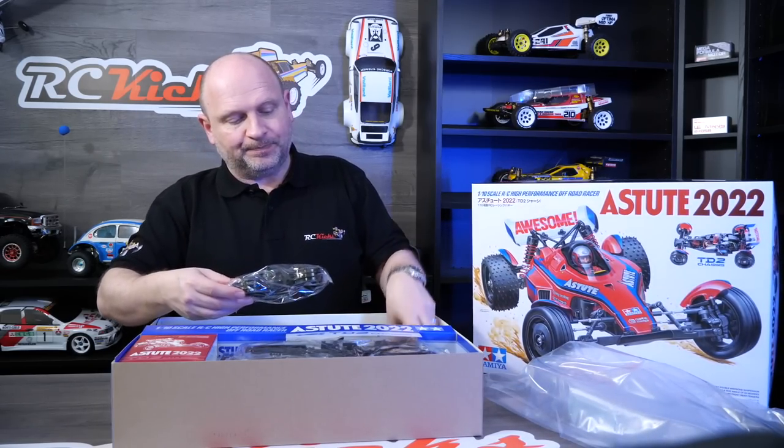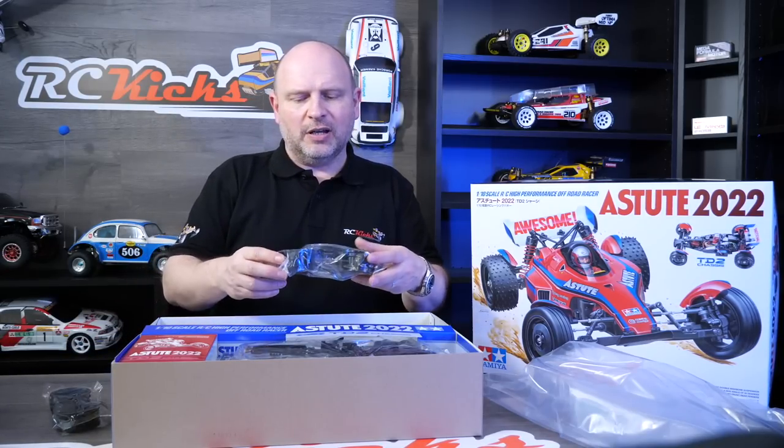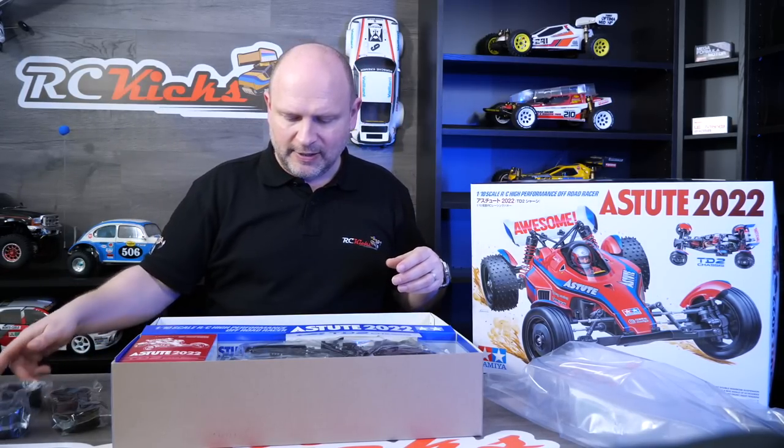Rims. Obviously, being two-wheel drive, the front rims are much thinner than the rear ones. I quite like those, and I wonder what they would look like on the Super Avante. Might have to try that and see.